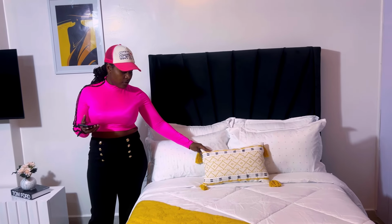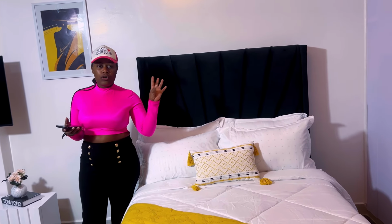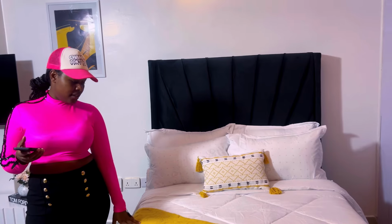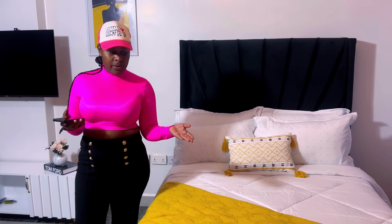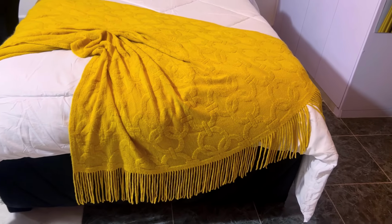So this throw pillow, I got it from them. This duvet cover is a 6x6 and I need to have two white bed sheets that I got from Tasha K as well. And then this here is a throw blanket. Very beautiful. I hope someone won't come and wipe themselves with it thinking it's a towel. I just hope we'll get clients who are demure.